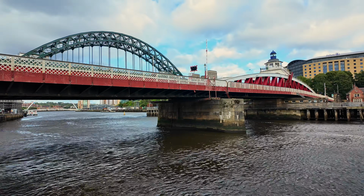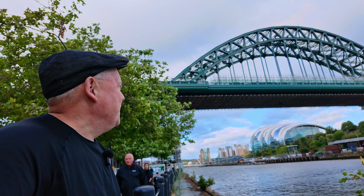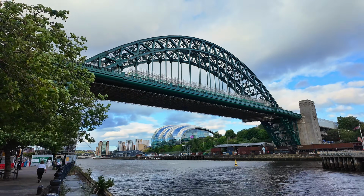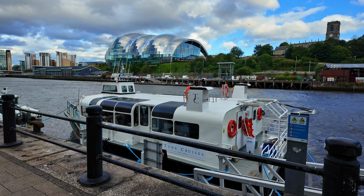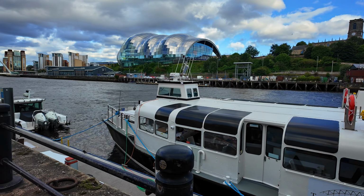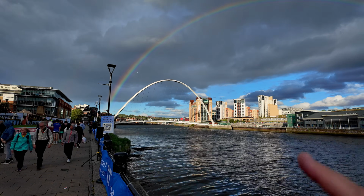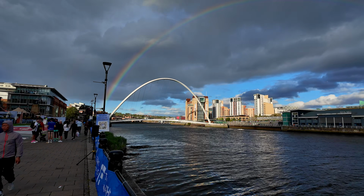I do love the bridges that cross the River Tyne. The Tyne Bridge being one of the most impressive, of course. That's an incredible view of the bridge and that fabulous glass house building beyond. Oh wow, look, there's a huge rainbow over the top of the Millennium Bridge.